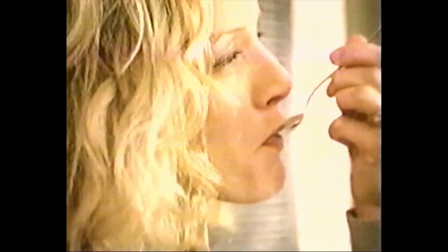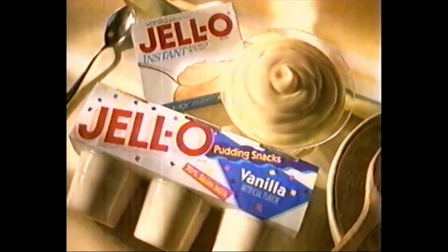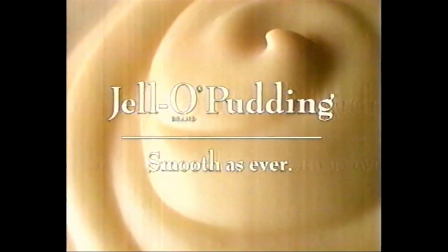Life is complex. Jell-O vanilla pudding isn't, which is what I like about it. Just unadulterated, uncomplicated vanilla gliding over the tongue. So smooth and pure and relaxing, your mouth wants to hang on to it a little longer. It reminds me of a simpler time, like, say, before the kids got home today. Jell-O vanilla pudding, as smooth as ever.